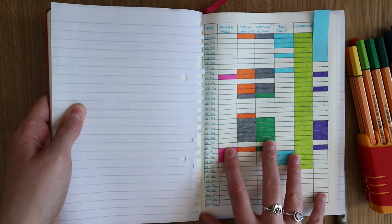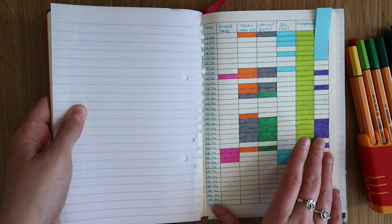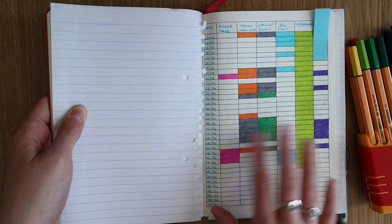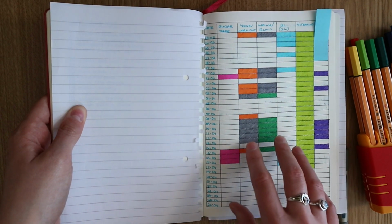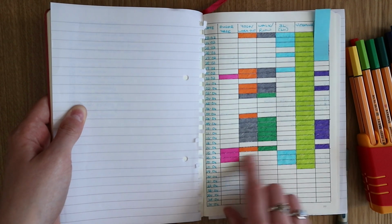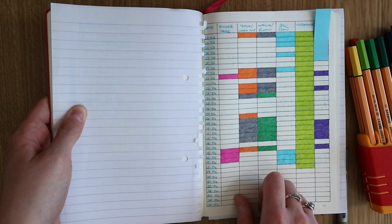Next up, we have my quarantine tracker. Once quarantine is over, I will not be using this anymore, but I did do a video on this in particular, so I won't dwell on this too much. It's just about tracking some good habits that I can maintain during quarantine so that I can refer back at the end of the day and see that there were some positive things that I did with my day.